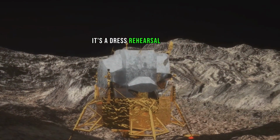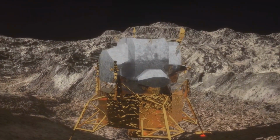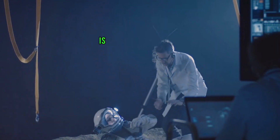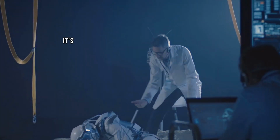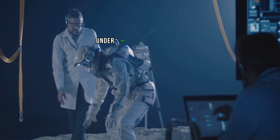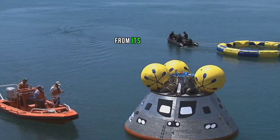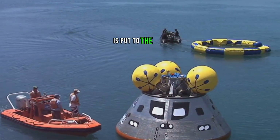It's a dress rehearsal of sorts, preparing for the day when astronauts once again set foot on the moon. Throughout these orbits, Artemis I is performing a vital task. It's testing the performance of the Orion capsule and the Space Launch System rocket under real lunar conditions. Every aspect of the spacecraft, from its engines to its heat shields, is put to the test.